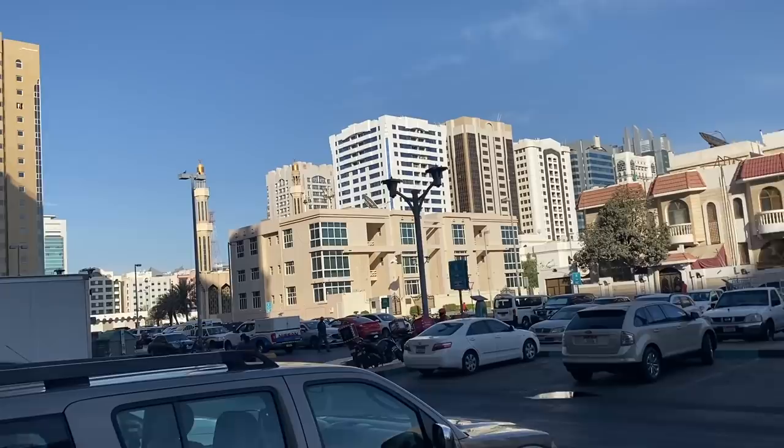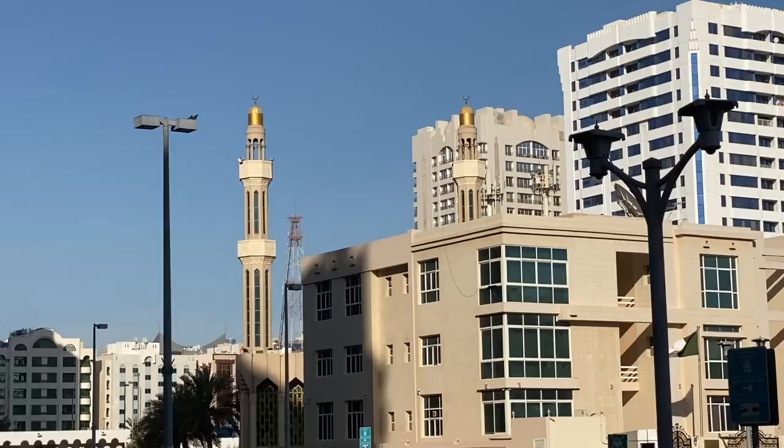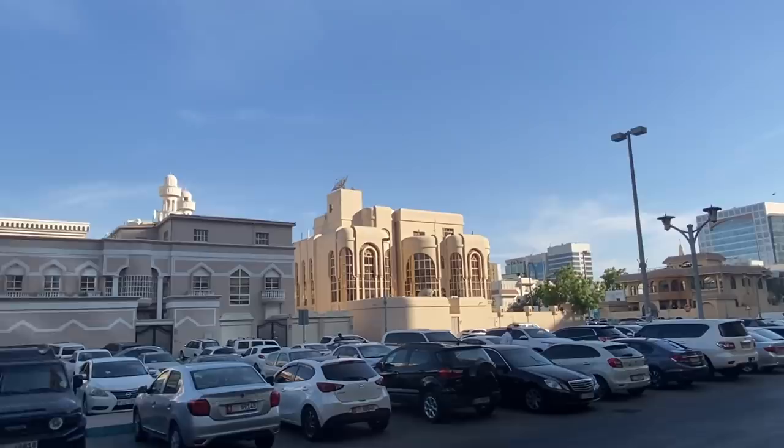Houses right behind me. There's another mosque. See that little tower there right in the middle? So there's like five mosques right behind my hotel. There it is. That's a nice view. They light it up green at night, which is kind of cool. Some kind of squeaky toy going on there.